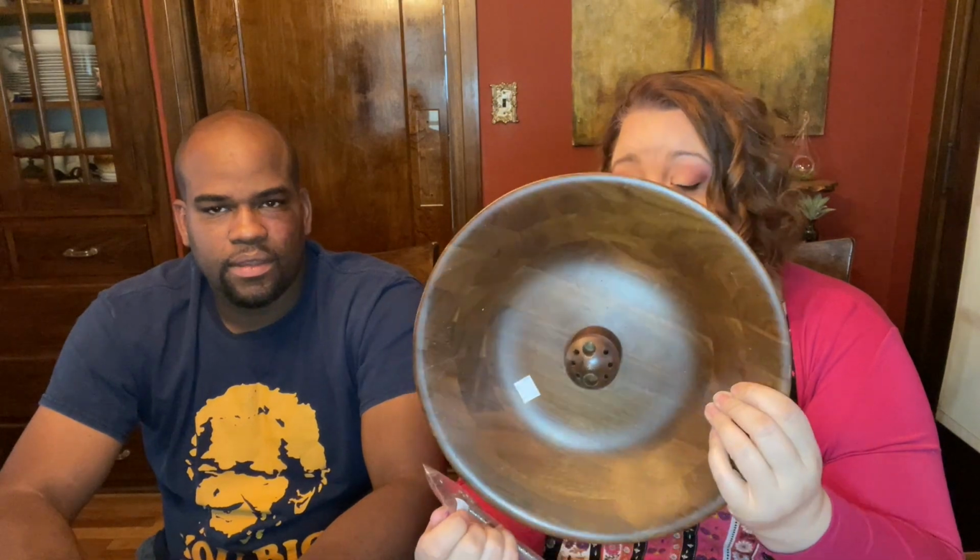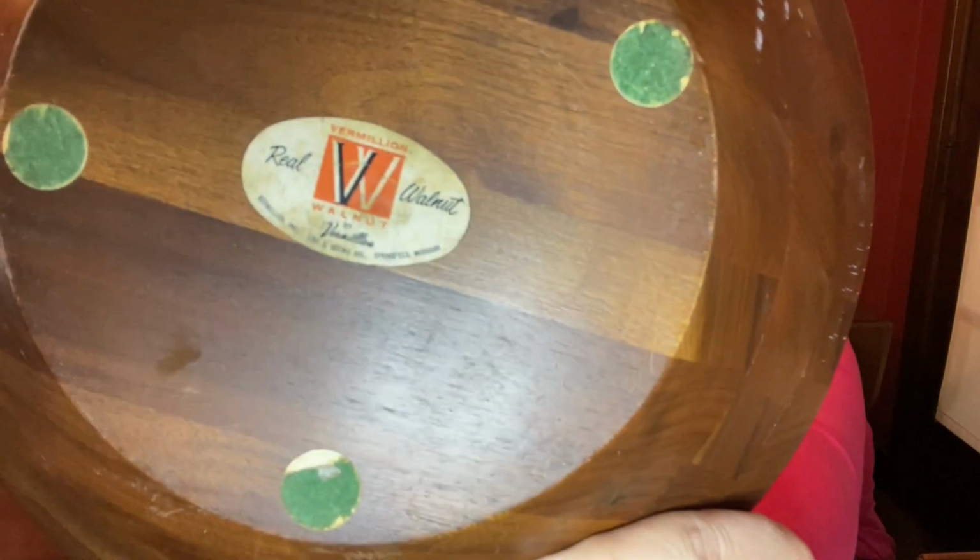Probably people don't crack nuts anymore. No. They don't like displaying. Heard that when I was a kid quite a bit, but nowadays people look at you like you're crazy. Like, cracking nuts. Yeah, I don't know. Maybe it's just a past thing, but it is a very beautiful bowl. I could see it being used for other things as well, and it's got a nice old vintage label on it. It says Vermilion Walnut, Real Walnut. So that's nice. It's a nice old bowl.